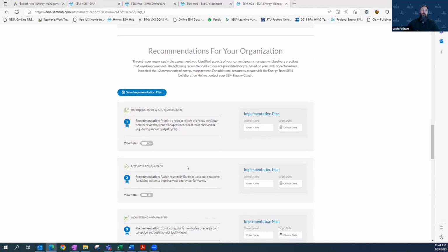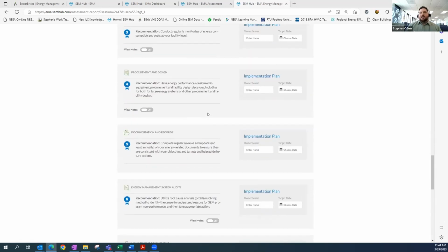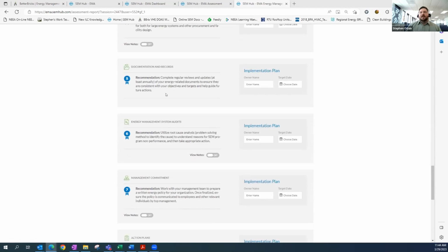Yeah, you're spot on, Josh. A SEM coach or implementer will take this report and usually write up a companion. These are sort of generic recommendations, but having that conversation with the site, they're able to identify and write up real-time recommendations to identify those next steps. And this assessment provides sort of an input for that process.